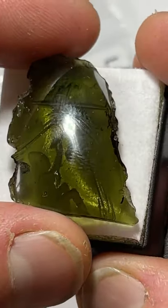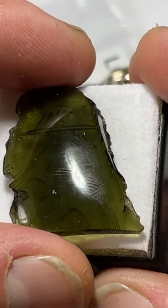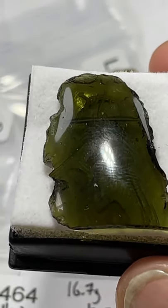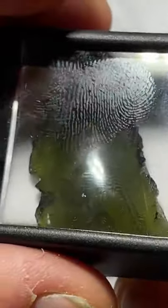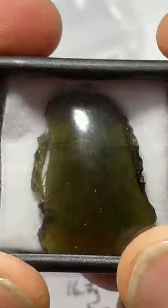The UFO Moldavite is crazy. This one is 500. Doesn't have a SKU. Call it Bigfoot. Bigfoot Moldavite. It's pretty cool.